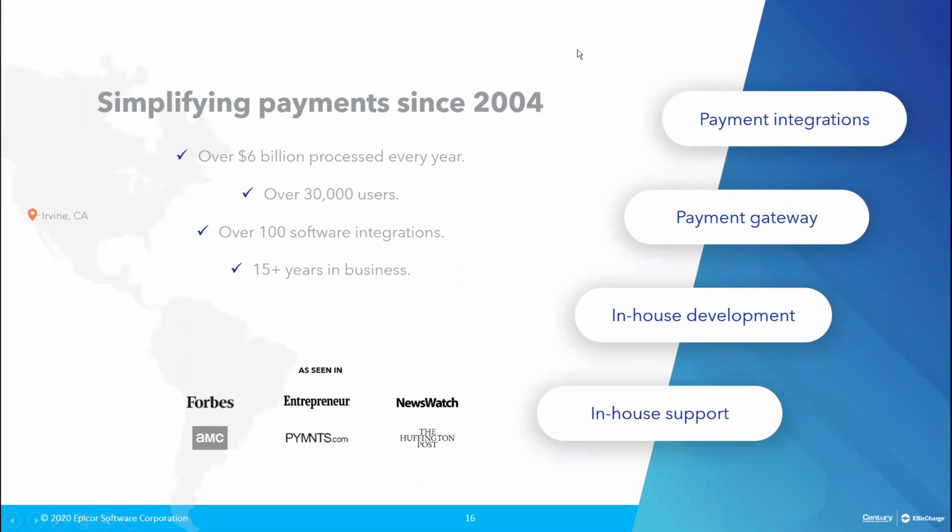I'll wrap it up here with a little bit about Century Business Solutions, who you're doing business with. We've been simplifying the payments industry since 2004, so going on our 17th year. We process over $6 billion annually. We have over 30, actually, they need to update this slide, over 40,000 users now. We're a software developer, merchant processor, and payment gateway all in one. So that's how we're able to have so many software integrations. We do everything in-house. All of our integrations are written by our developers, who sit in Irvine right next to support.